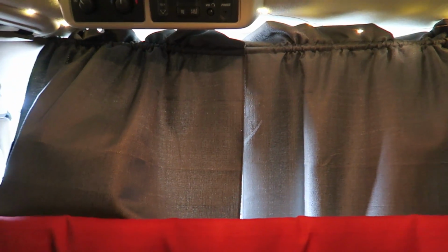You can see I've actually created this window insulation, and it works really good. I think it's an inch of foam. On the other side is a silver reflective material, and on this side is canvas. So it keeps the van cool in the summer and warm in the winter, and it does a really good job. We also have some homemade curtains here that my mom made.